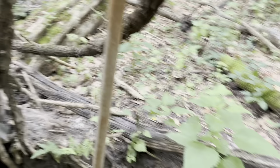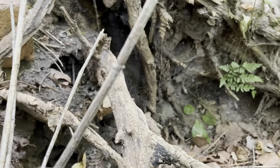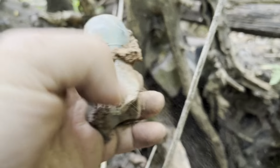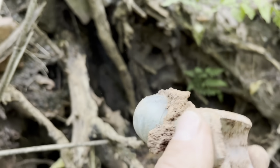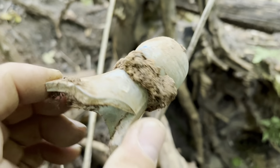Alright, so come across this little spot. As you can see, there's all kinds of stuff in here. Actually, there's a blob top. Oh, look at that. That's pretty cool. That's an old one too. It's like a nice applied top.